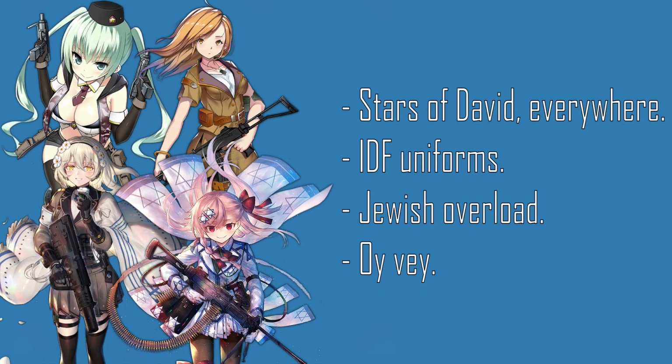Israel is very on the nose. Judaism, Stars of David, and overall Jewish imagery is very, very prevalent in their designs. The most on the nose is Negev, as she's wearing practically the Israeli flag as a dress, as well as having 17 visible Stars of David throughout her design. Galil is dressed in an early uniform of the IDF, Uzi has Khazar Melkers, and X95 has a Jewish shawl over her.